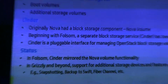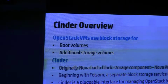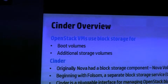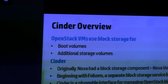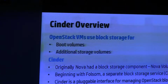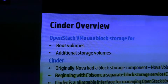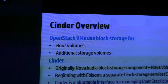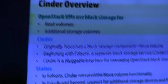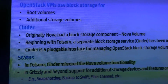So the big piece we've done in block storage is we've been working with the Cinder group, which is part of OpenStack. OpenStack uses block storage for boot volumes. So anything that a virtual machine boots off of can be used based on Cinder storage. It also can be used for additional storage volumes if you need to have more space to put an additional file system on. If you need it for a database, that would be allocated as a volume using Cinder. The Cinder volumes can be allocated to any virtual machine in an OpenStack cloud, but they're not necessarily shared at the same time by two virtual machines.